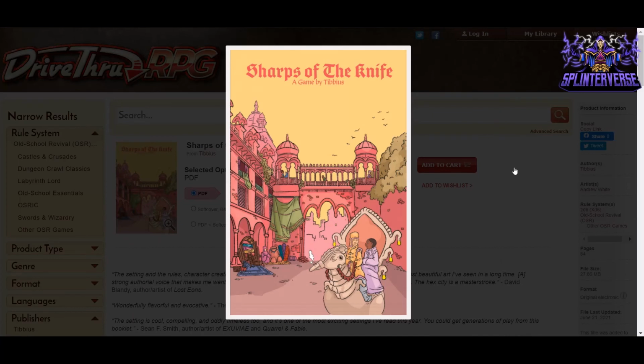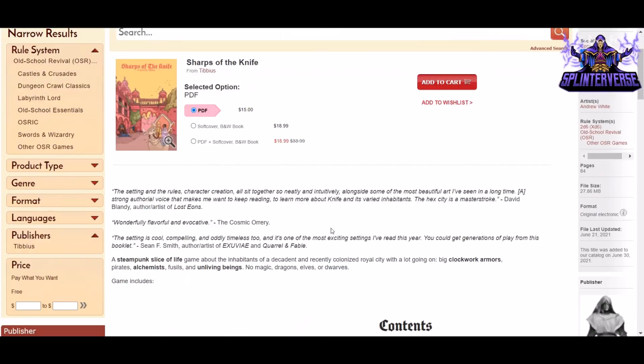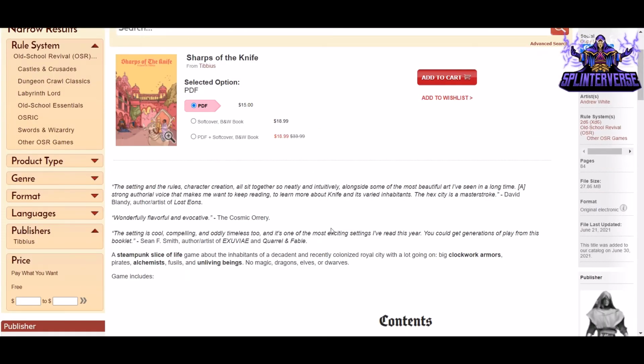Next we have Sharps of the Knife, a game by Tibius with this kind of cool looking fun artwork on the front. And it too is available as a PDF for $15 or a black and white book for $18.99, or even a combination with the same price. So you might as well, if you're going to buy the book at $18.99, get both the PDF and the book. 84 pages, for OSR or 2d6 game systems.